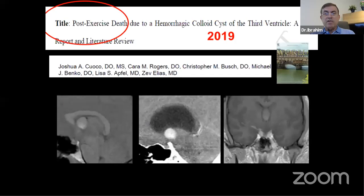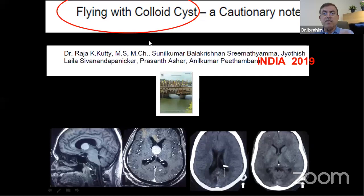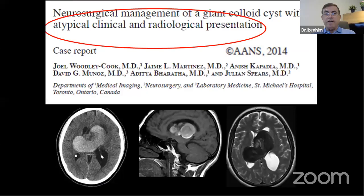From India, this paper, again, this is a very interesting paper. I really enjoyed reading it. It's called Flying with a Colloid Cyst. This was published in India. This is about an Indian patient who was traveling from India to the Middle East, having a job there. He complained of headache. Should I go, should I not? He wanted to go to work in the Middle East, jumped into the airplane, arrested during the flight, and was saved in the last minute. Here again, they can really attain very giant size with the calcifications and hemorrhage.